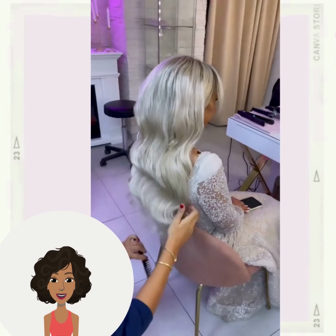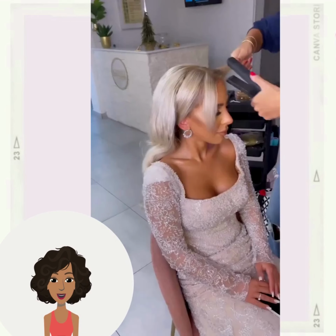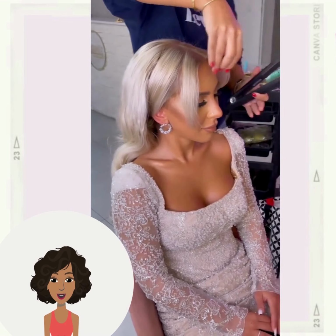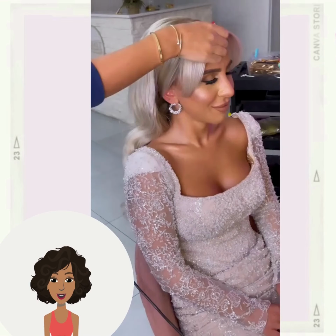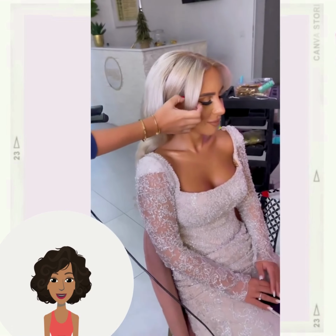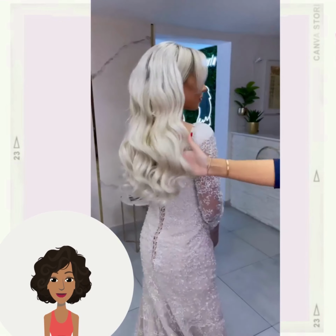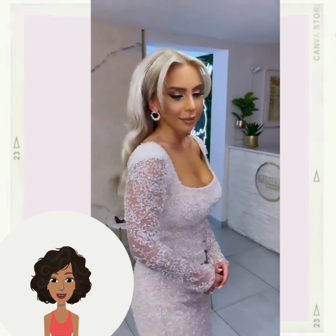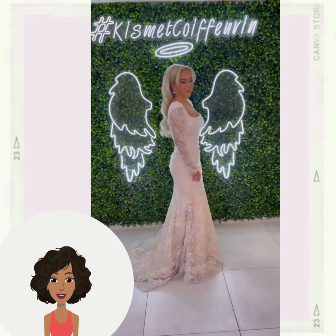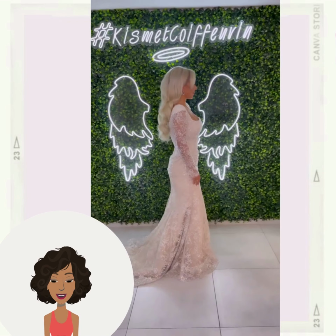Here we have another gorgeous waved style. This would be a beautiful look for your wedding reception. A lot of brides these days are choosing to just kind of switch up their look from the ceremony and do something a little bit different for the reception. Such a beautiful style overall.